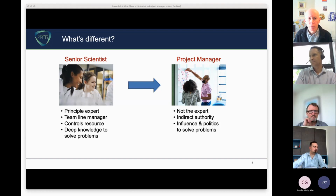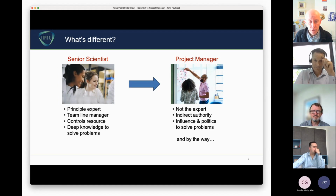So we need to help people with two things in terms of this transition: helping people understand if they're suitable for this type of role, and secondly, helping people develop the skills and the capabilities that they need to make a success of it. Okay, so just a little bit of clicking at this end. So let's just say, next slide.